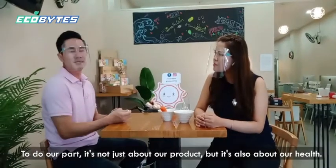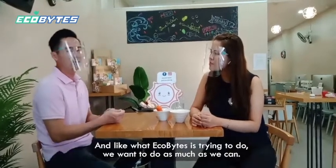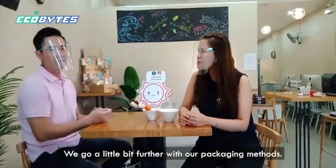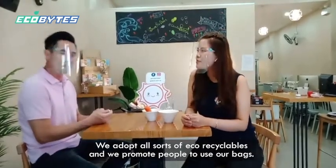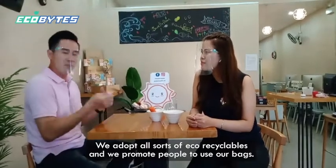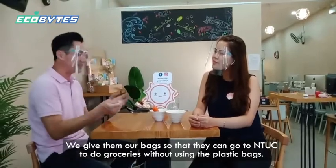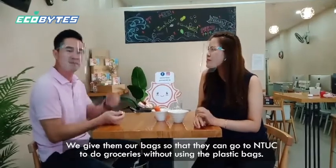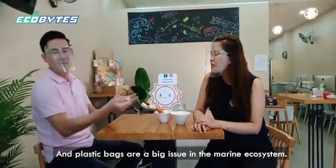to do our part. It's not just about our product, but also about our little help, like what EcoBytes is trying to do. We want to do as much as we can. We go a little bit further with our packaging methods. We adopt eco-recyclable materials, and we promote people to use our tote bags. We give them our bags so that they can do groceries at NTUC without using plastic bags. Plastic bags are a big issue for the marine ecosystem, as everybody knows, right?